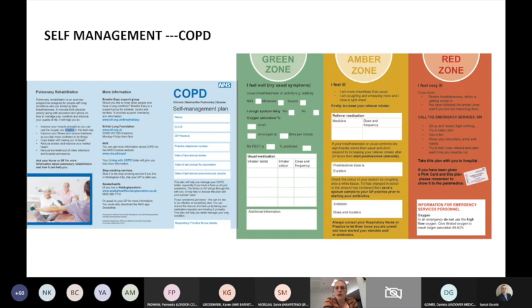Obviously, knowing when to take antibiotics and when to worry and when to have steroids, I think Famida will touch on and talk about later. Next slide, please.